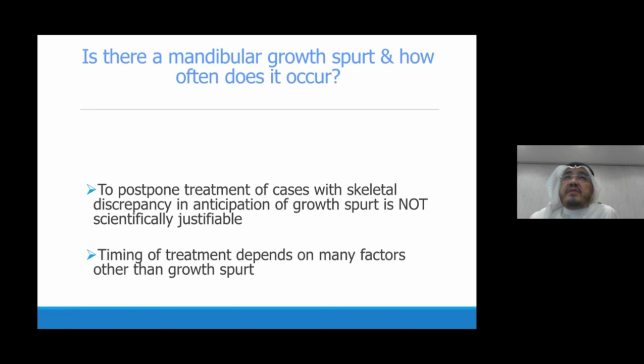In addition, a very important point: in most of the studies that were done to evaluate class 2, they mentioned that they had patients 1 year before growth spurt. Studies done early on growth and development by Bjork and Bishara found no growth spurt in most of their cases. Only in 40% of the cases was there a growth spurt. So it's not scientifically justifiable that we wait or take the patient at this age. Postponing treatment of cases with skeletal discrepancy in anticipation of growth spurt is not scientifically justifiable, and this is the conclusion by Bishara et al.